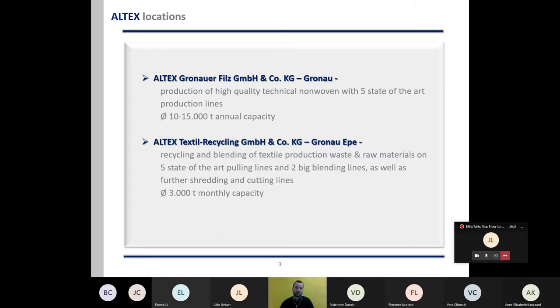And we have also 2 big blending lines where we can do big blendings out of as many components as you want. We can blend our recycled fibers also with virgin fibers together, or just blend, of course, only recycled fibers or also only virgin fibers. This is possible, and we have a monthly capacity of 3,000 tons. In the moment, it's a little lower, of course, because of lack of raw material.